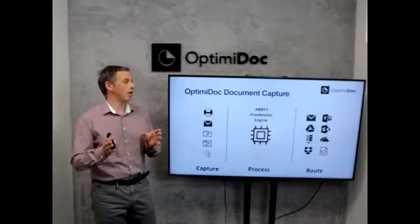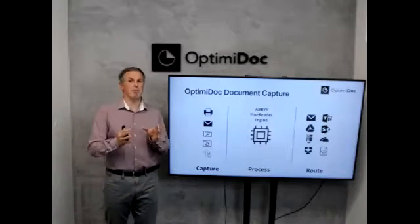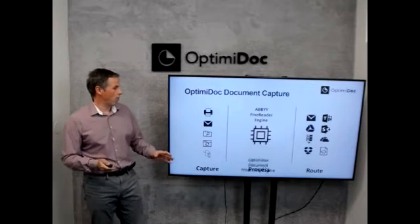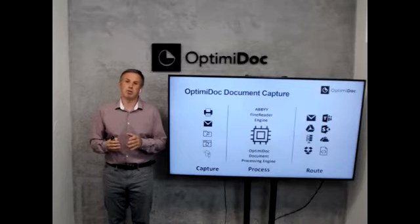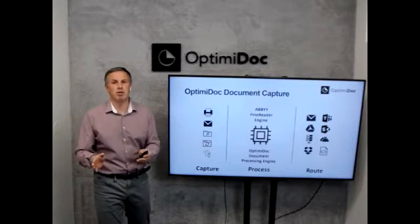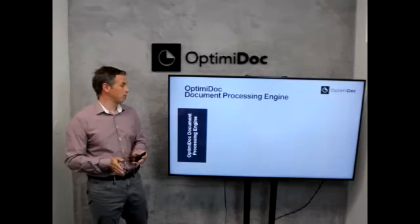But we have seen that a lot of customers, especially SMB, were interested in a solution utilizing something other than ABBYY, which is quite expensive for a lot of customers. For that reason, we spent the last 12 months developing our own OptimiDoc Document Processing Engine. We took technologies which we used before and created a new engine which is fully managed by ourselves, and we are coming with the first set of functionalities available in OptimiDoc Server version 12.